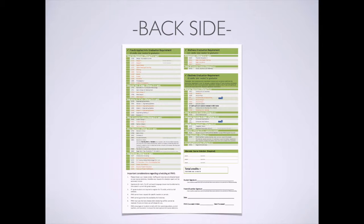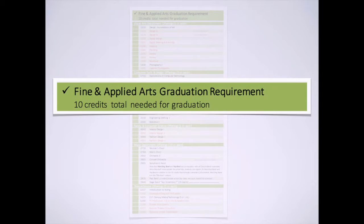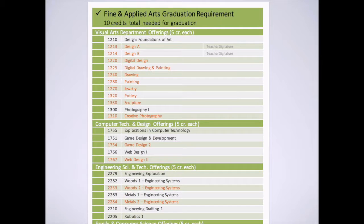All right, moving on to the back side of the form. This showcases all of the fine and applied arts, wellness, and electives that are available to 9th graders. Here we go. First is the fine and applied arts graduation category, and this is a pretty big one. If we look here, it starts with the visual arts department offerings. And while we have a lot of offerings, note that only 10 credits total are needed for graduation in this. So when students take more than 10 credits of any graduation category, the credits roll into the electives category.